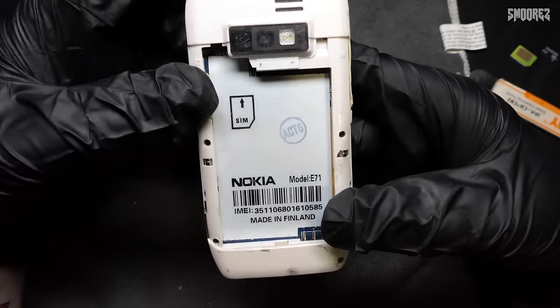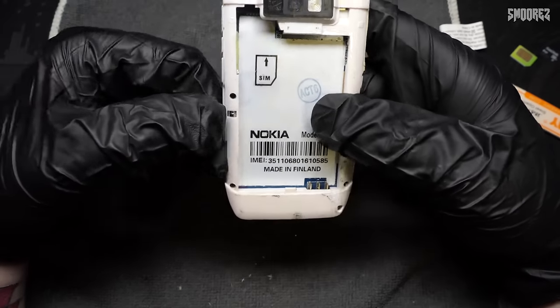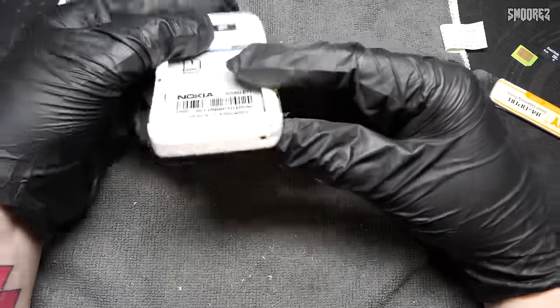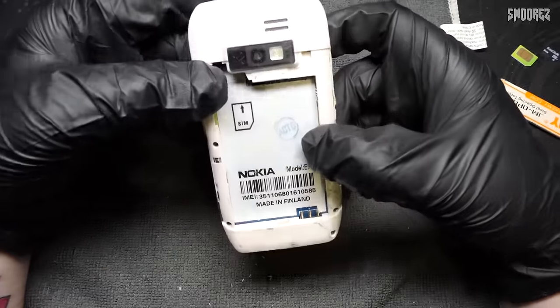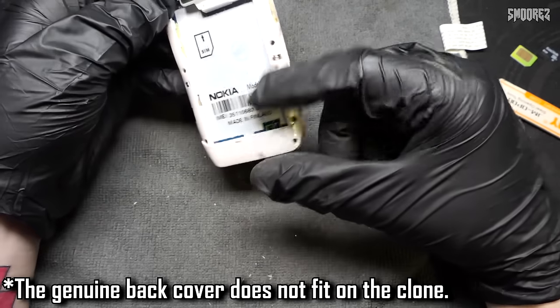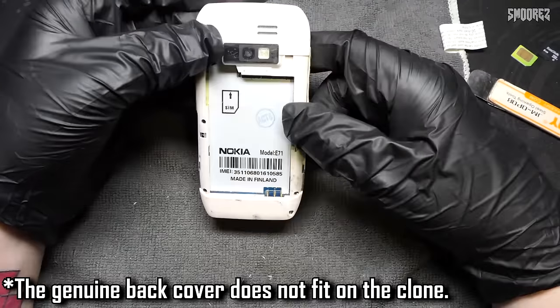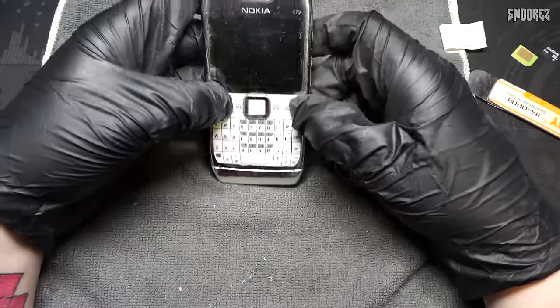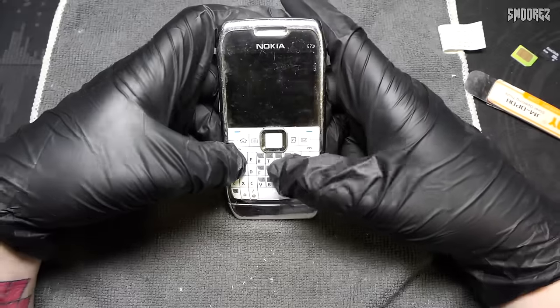Why is it fake? How do you know it's fake? Because look at the SIM and then Act 6 printed on there. Just, no. The E71 was a little bit better quality than this thing here. And I believe the original back for the E71 will actually just go right on there. We may have to try it though, but it uses the same battery and everything like that. Could be a one-to-one clone. No, it's not. We can test this out.